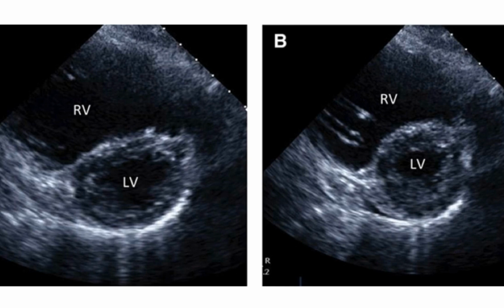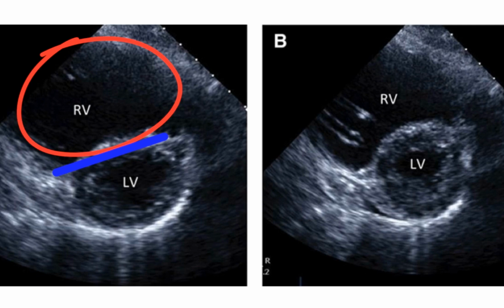This is a great example of severe RV dilation on the right parasternal short axis view. In this case, instead of having a crescent shape, RV has almost circular shape and causes flattening of the interventricular septum, leading to a D-shaped LV.